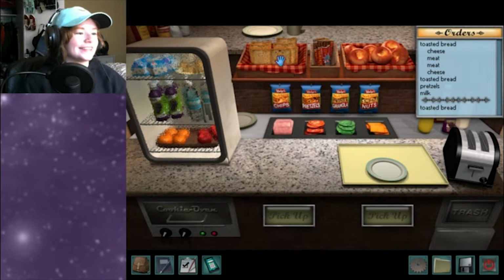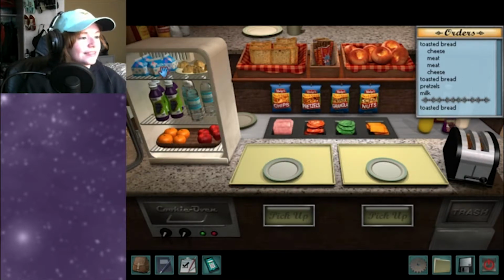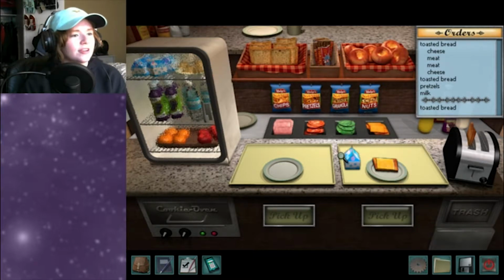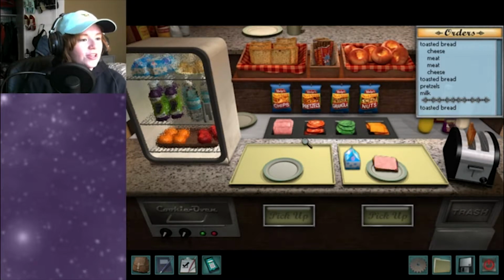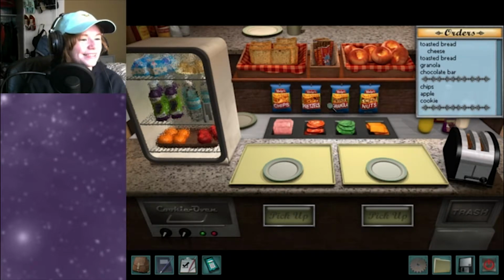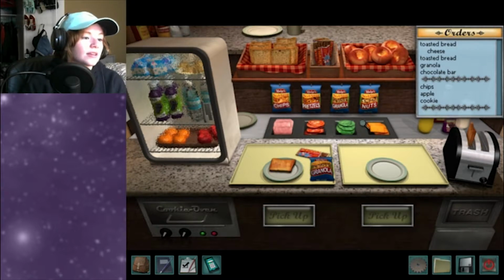You know, I actually like the silly stuff like this. They did this in the White Wolf game, White Wolf of Icicle Creek or whatever. You had to make meals for the people staying at the lodge. Come get your order. I don't know, it's like a silly side game I guess, but I think it's fun. More fun than playing Scram against Leela. Get that cheese.